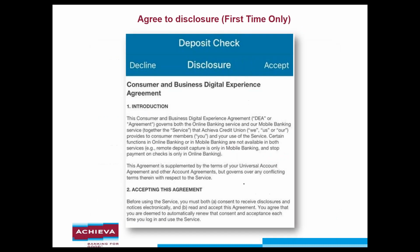Next, what you see here is our disclosure. If you're a first time user of our mobile deposit product, you have to review the disclosure once, and just only once. This will appear for you for the first time if you've never used this product before on your mobile app.